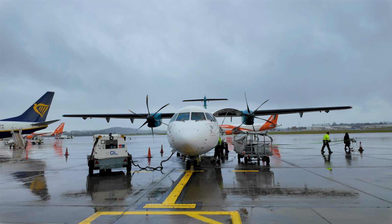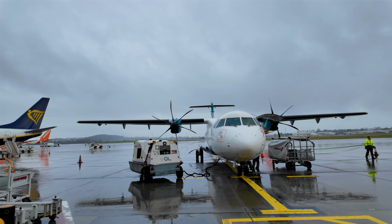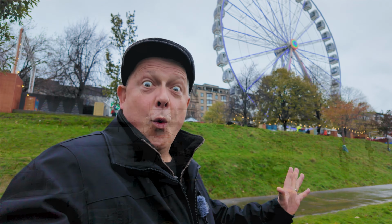Right, we've swapped a glorious day in Belfast with an incredibly miserable day here in Edinburgh. Well, we're safely back in Edinburgh city centre. And behind me, you can see they're putting the finishing touches to the Edinburgh Christmas market. I'll probably come back as usual and do a vlog about that. As you know, though, I have some pretty controversial views about Christmas markets.